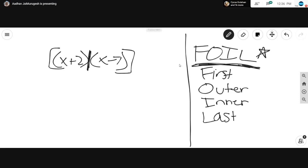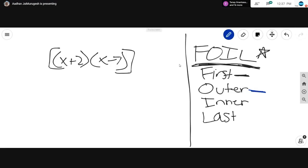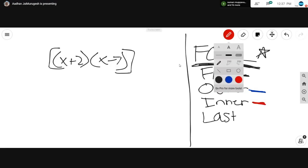I'm sorry to interrupt, but with the FOIL thing, would it be better if you put the F in a different color, and then O, I, and L each in a different color when you're teaching it? Yeah, sure. That's actually a good idea. I'll do it in different colors. Actually, I only have three colors available on this whiteboard. So for first, I'm going to use black. For second, blue. Third, red. And fourth, a combination of blue and red.